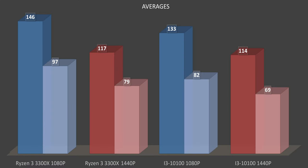To wrap this up, let's look at the average of the 9 titles tested. Here we can clearly see that at 1080p resolution, the Ryzen CPU really shows its strength, with a difference in average frame rates of 9% and a 17% improvement in 1% lows. And while both systems were GPU limited at 1440p, keeping average frame rates within the margin of error, there was still a plus 13% difference in the 1% lows on the 3300X system, translating into much smoother gameplay.